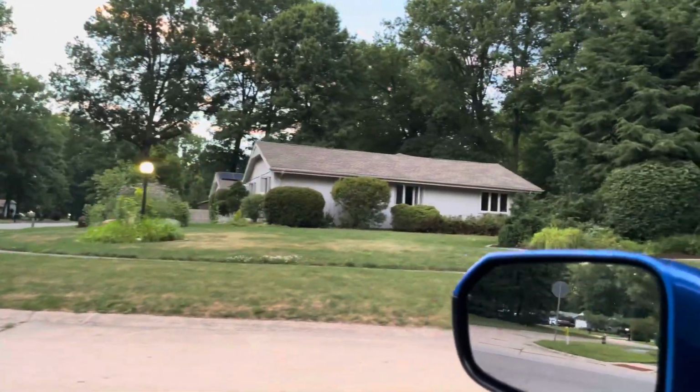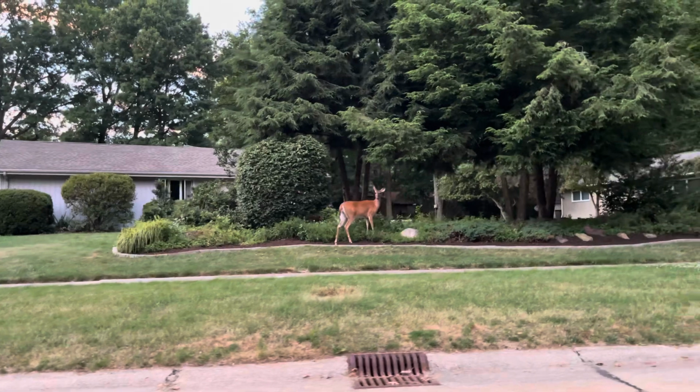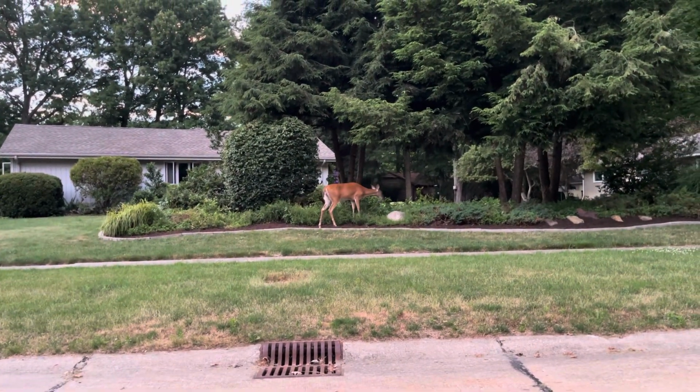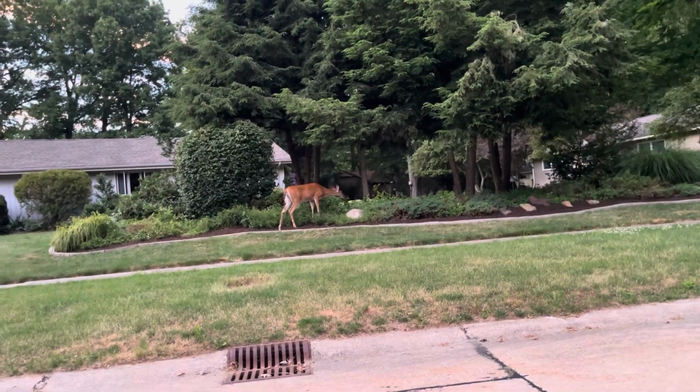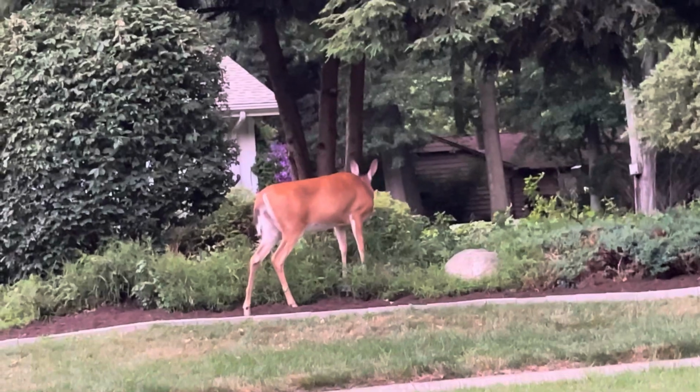So we just got back from swimming. Look at this deer checking out our new mulch. What's up? He's munching on something. We're gonna do a little shot of the mulch, showing the curb appeal. What are you eating? Eat the weeds. Don't eat the flowers.